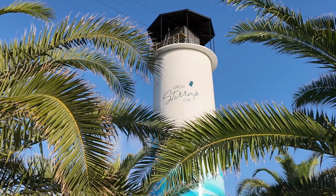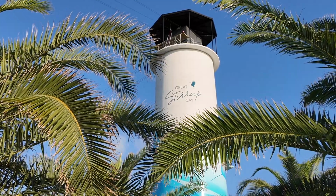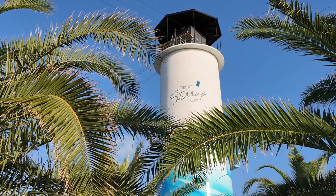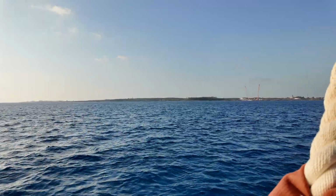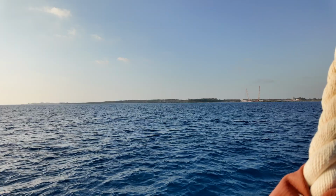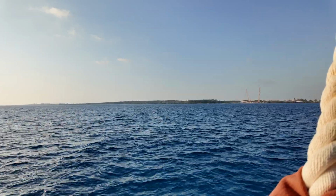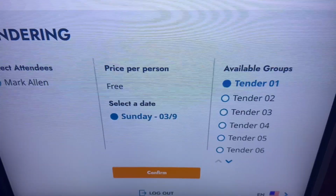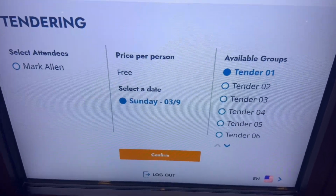Now, we only had one port on this itinerary. This is NCL's private island, Great Stirrup Cay, and it is still a tender port. They are building piers in 2025, so that will be changing very shortly, which is great. But I did want to see how the process went in getting that tender ticket. Unfortunately, all of the screens that you could do that on weren't working. I could never get it to work.